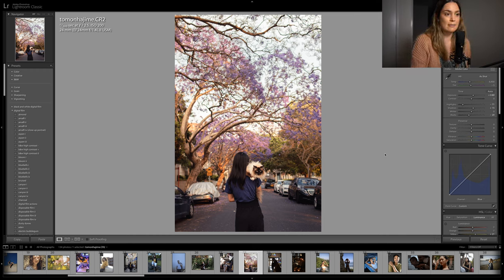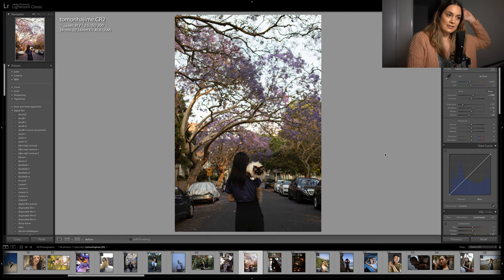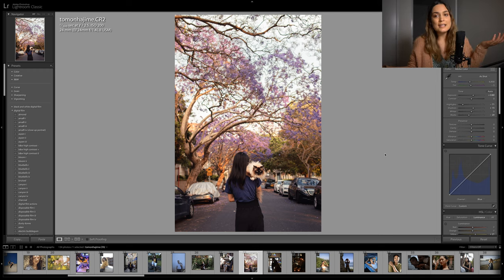So here is the before and here is the after. I really like those colors. This is a really pretty photo too. It helps that you guys have really amazing photos because it makes editing a lot easier when you've got a good base to work with.